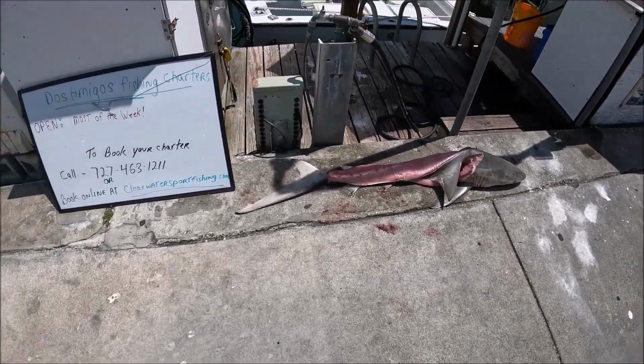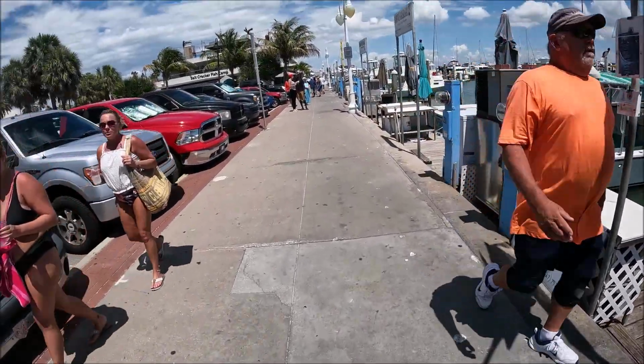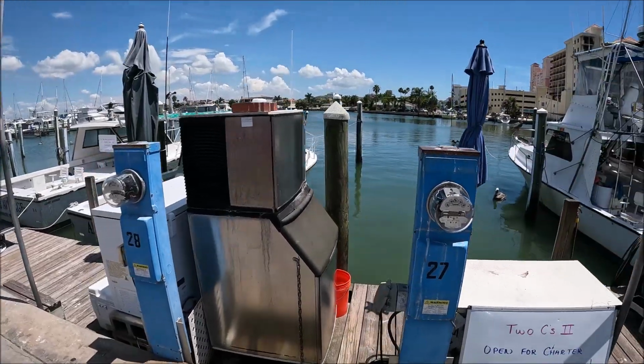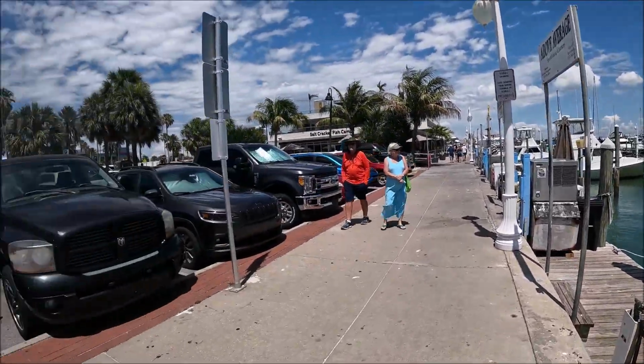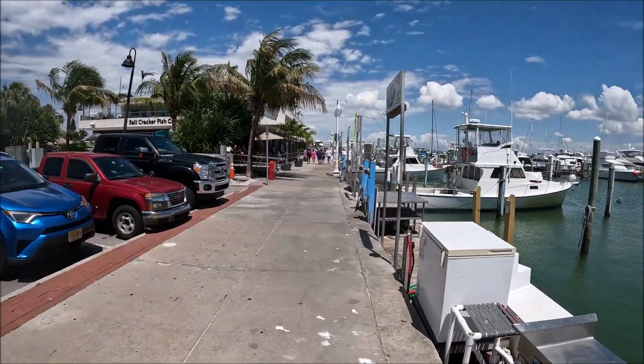Okay, lady man. So you're walking here now. Checking out all the boats on the pier. See what they have here. Then I'm gonna head back to Orlando. Drive back for a 2 hour drive. So, enjoying some of the scenery here.